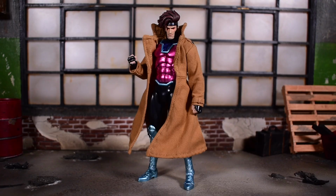Alright, so let's see what all the fuss was about regarding this Mafex Gambit. Why is it selling out so fast? Why does everybody want it? What is going on? Let's check him out.